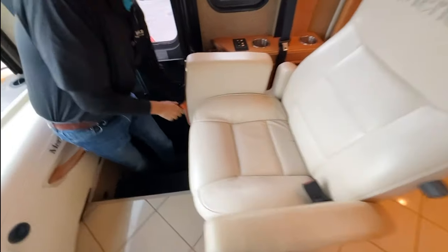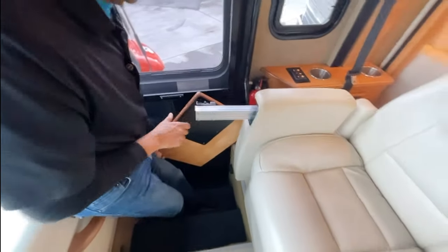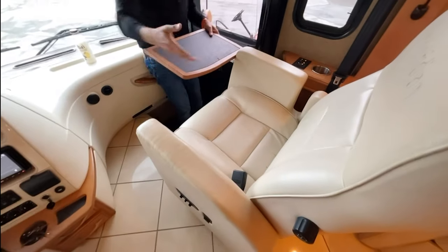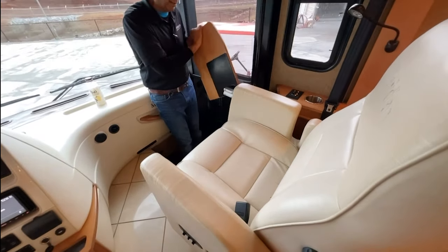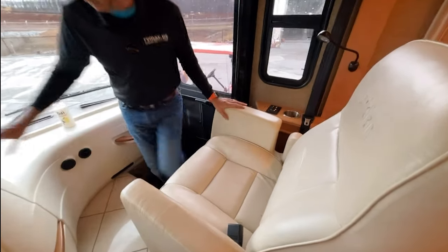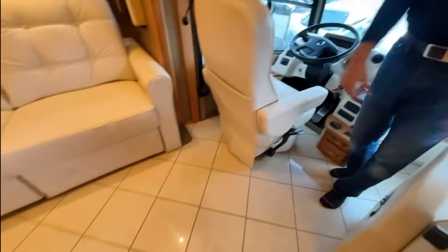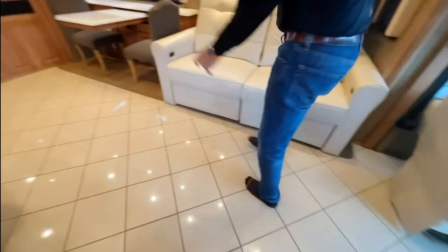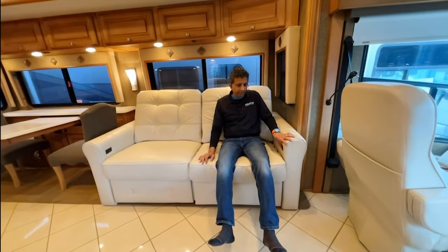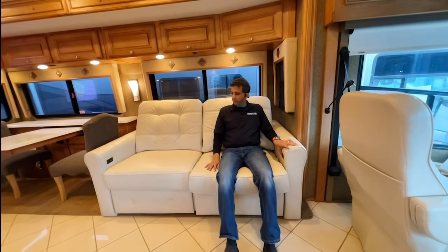So over here, how does that work? Comes out and you open up like that, right? That's for a little iPad for a person riding with you. Or if your wife is driving, you sit here and work. That's pretty neat. Again, we'll go over the cockpit area later. Both of these seats will swivel to give more room for entertaining here. So this one has a typical nice electric recliner.